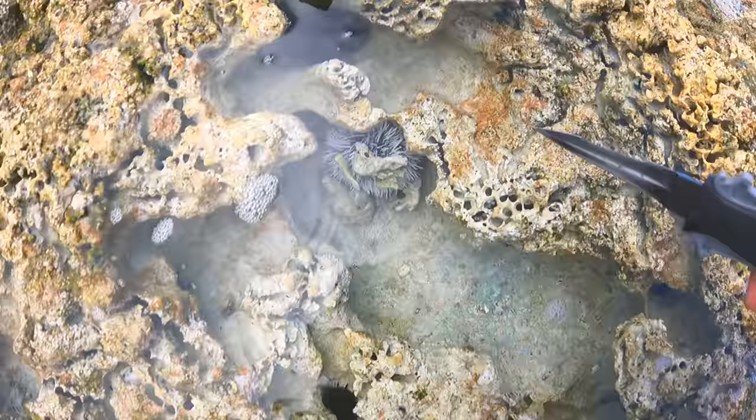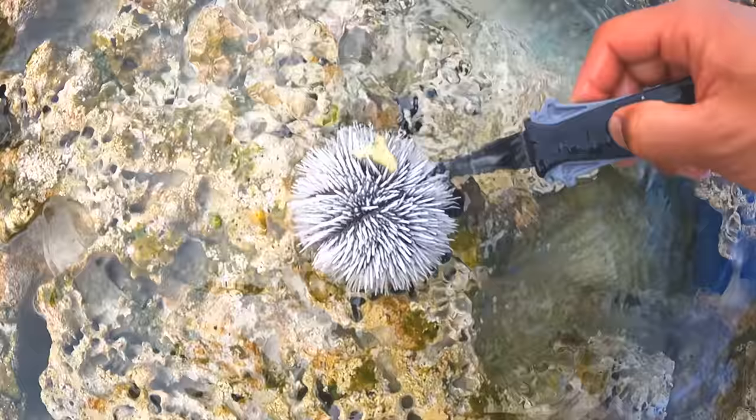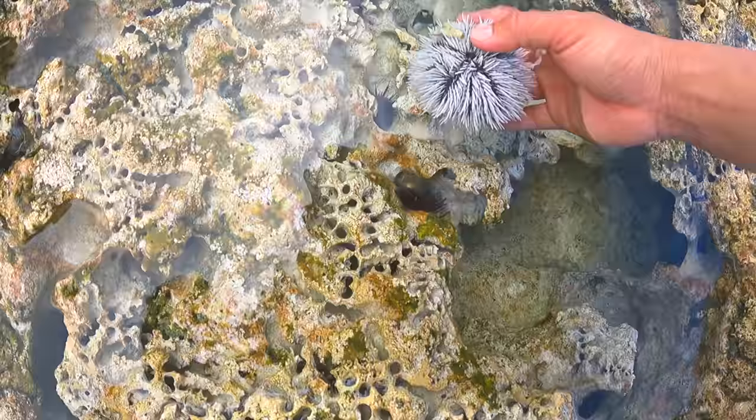Oh, I found a sea urchin that might be big enough to eat. I've been seeing a lot of sea urchin, but there are a lot of small ones. But check that one out. Ooh, very cool looking urchin. The sea urchin here are a lot different than the ones we have.